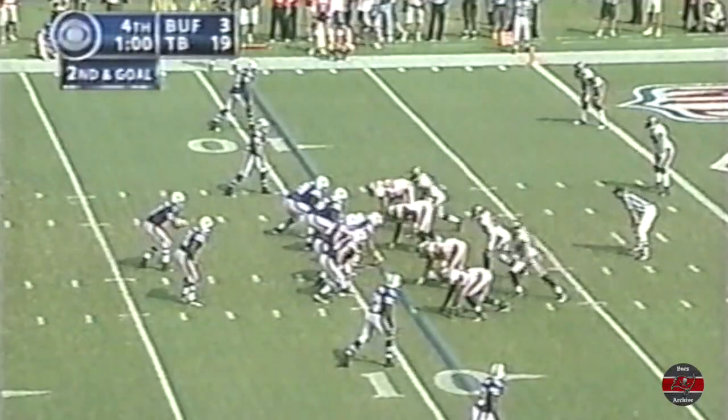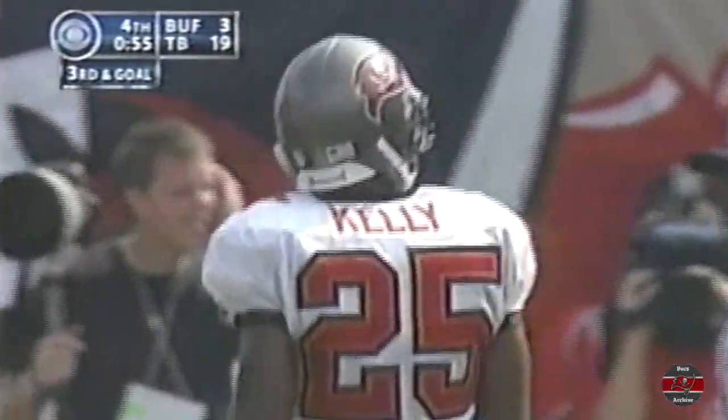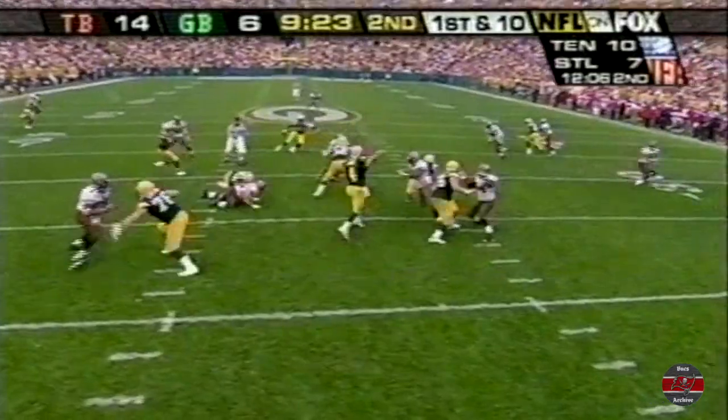And Brian Kelly, who had a couple last week, almost. Here come the Bucs. Crosby gets rid of it, but it's tipped away. Evans was the intended receiver, and Brian Kelly had a nice break on the ball. 2-0 start. They play on Monday night against Denver.